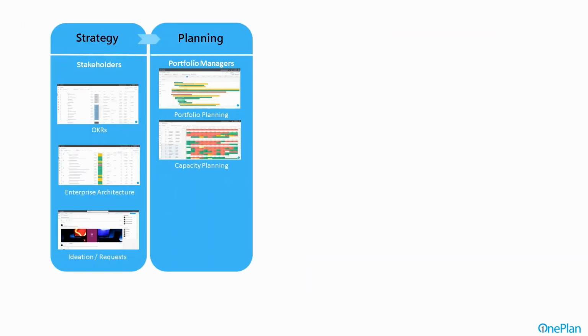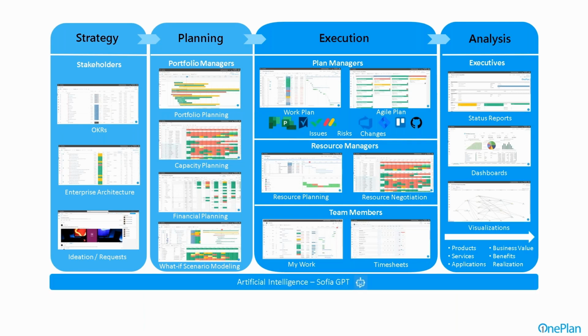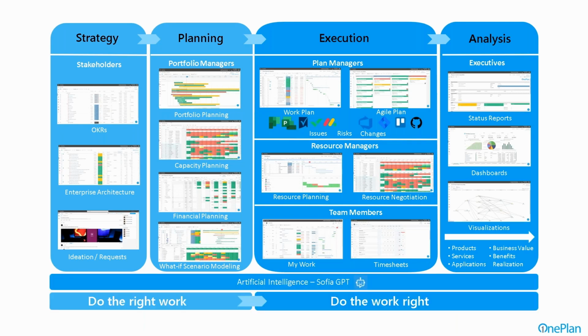So OnePlan is a platform that has all the capabilities to support marketing PMOs. It's a solution that meets you where you're at. It's a solution that can be tailored to the specific requirements of the organization. We have had marketing organizations that use OnePlan in the ways that I've described, and they're using the features that we list here. We describe our solution as having these four pillars of processes, and it's just for simplification purposes because you could expand it further in every one of these stages.